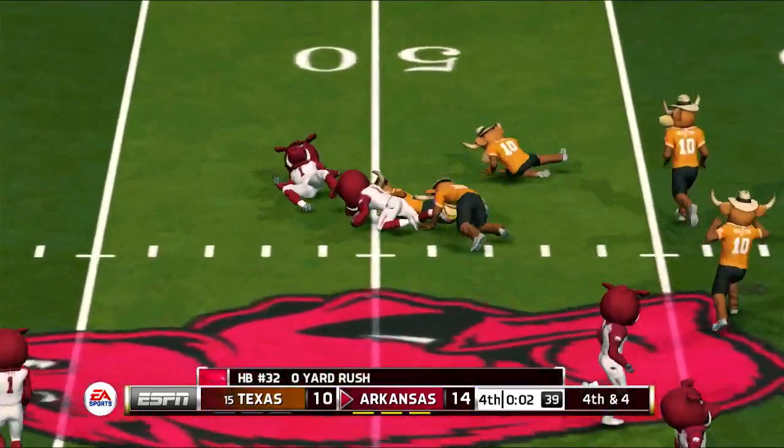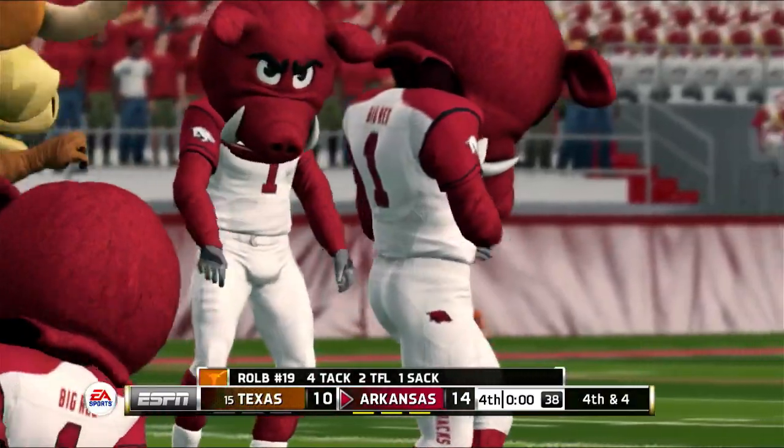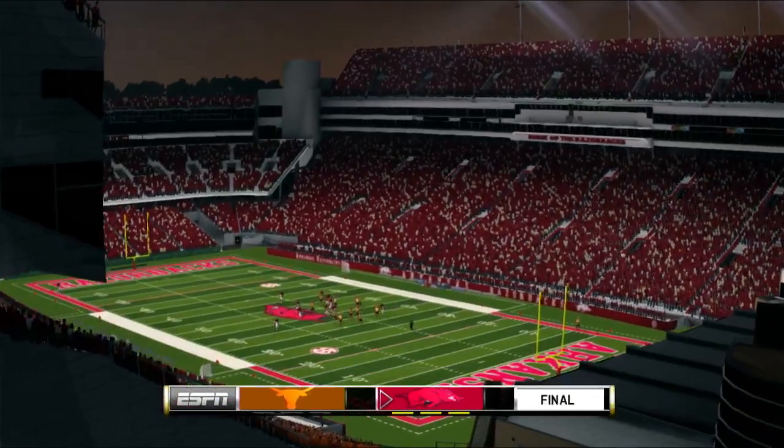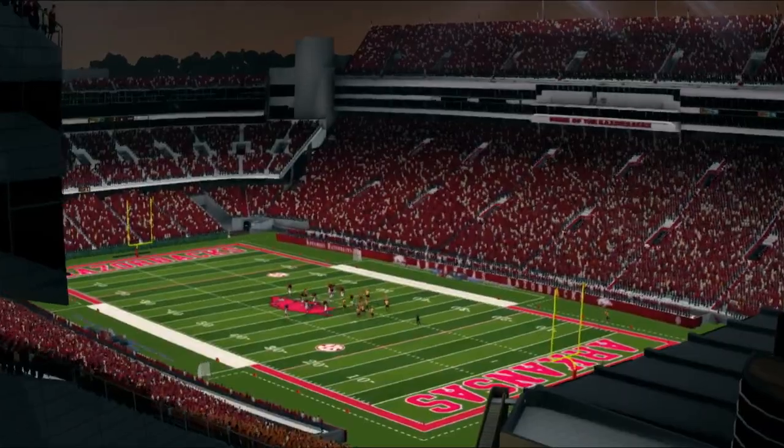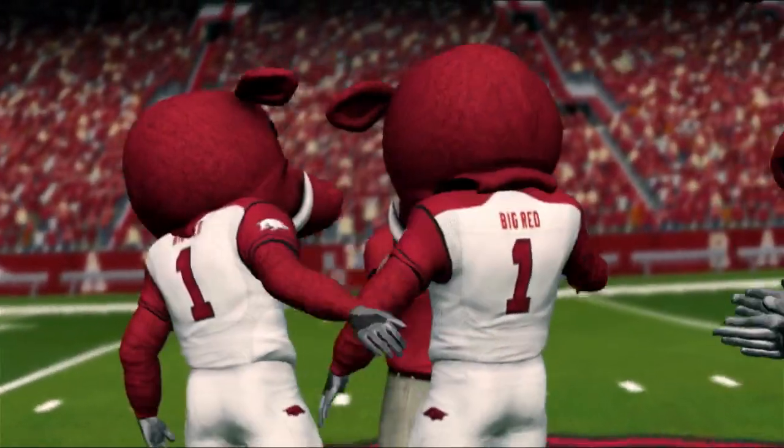You can see the elation on the defensive coordinator's side of things, and why not? His defense just came up with one of the biggest stops of the game in a vital spot in this fourth quarter. And this one's all but wrapped up. The Razorbacks get the win, 14-10.